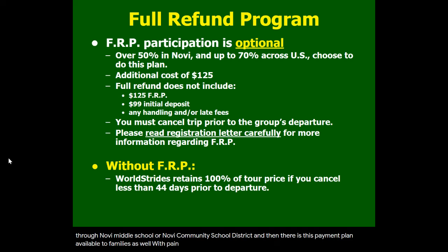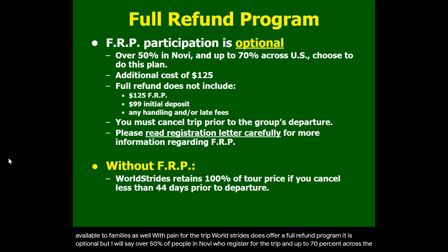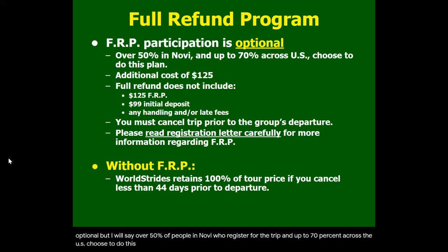With paying for the trip, World Strides does offer a full refund program. It is optional, but I will say over 50% of people in Novi who register for the trip and up to 70% across the US choose to do this plan. It is an additional cost of $125.